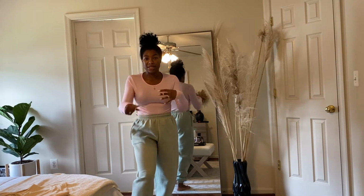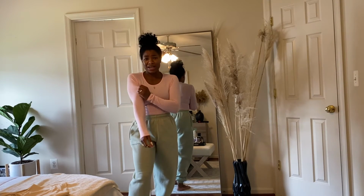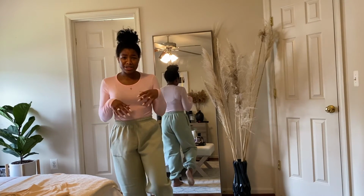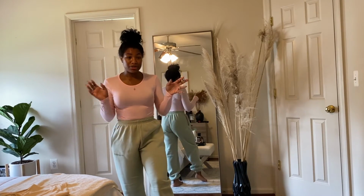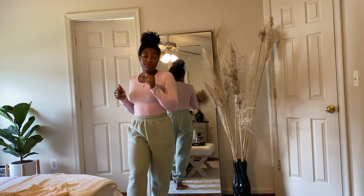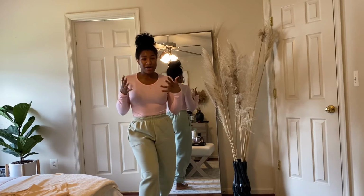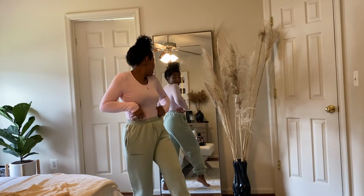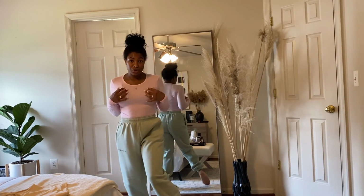Even though it's long sleeve, it's super thin and lightweight. So you can still throw this on now, or early in the morning when it's still kind of cool outside, or later on at night. I have another one of these from Pretty Little Thing in a nude color, so I already knew the fit and stuff was gonna be cute, very comfortable.